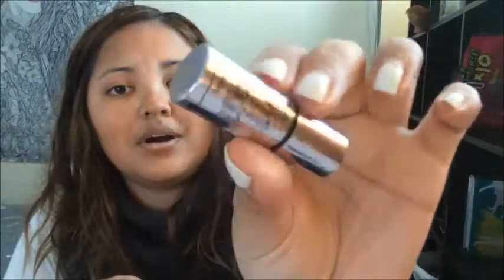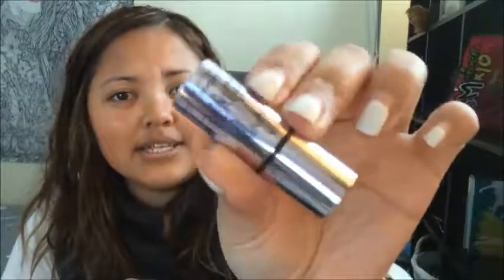There's that. This is the Benefit WhatsApp highlighter. I used to not like this, but now I like to pat it on before putting on my powder highlighter just to amplify it up. I'm the type of girl that loves using highlighters to the point where it blinds you in the face. So I usually use up the highlighter like that.